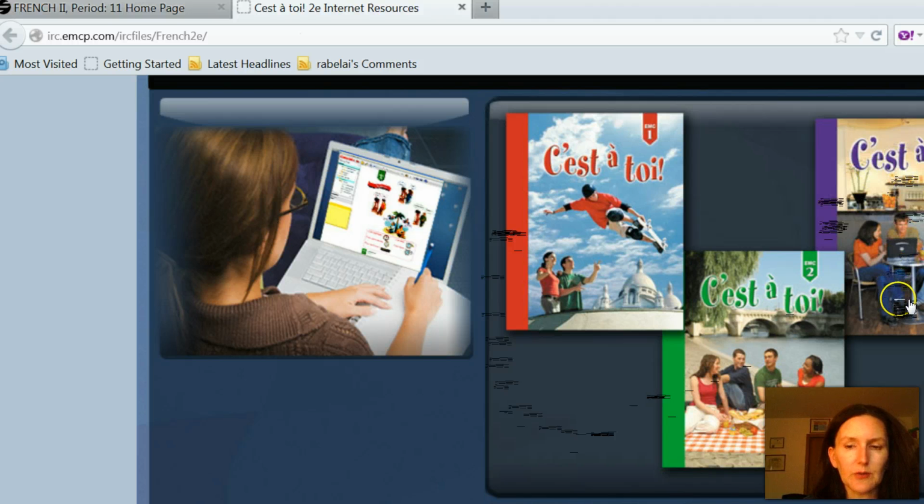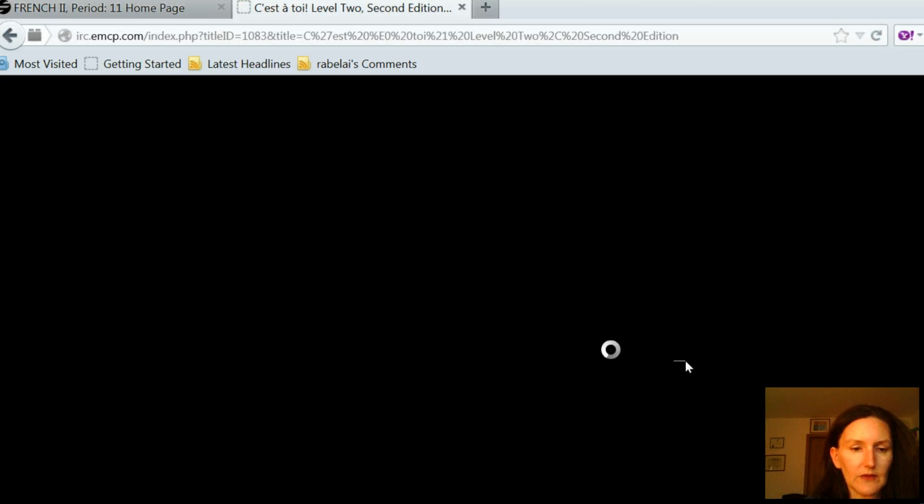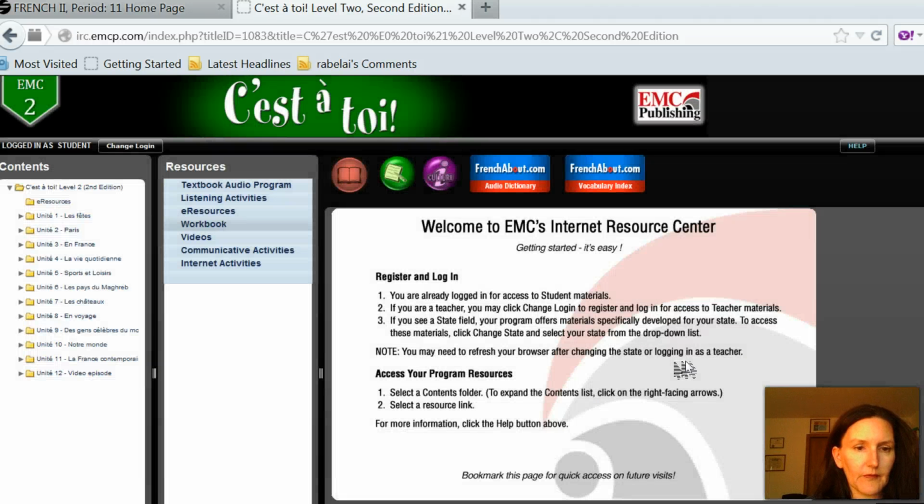Apparently, clicking elsewhere on the book may take you to a different link. So just click on the solid red, green, or purple. So I'm going to click on this part here, and this will bring me up. And here I have all of my resources. I have the audio program that goes with my textbook. The listening activities are not in your textbook, and they have to be given to you. I have to give you a PDF, and so you will not find those in your textbook.